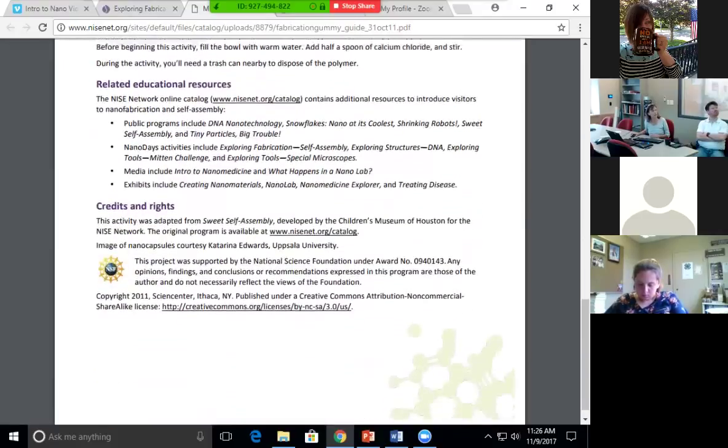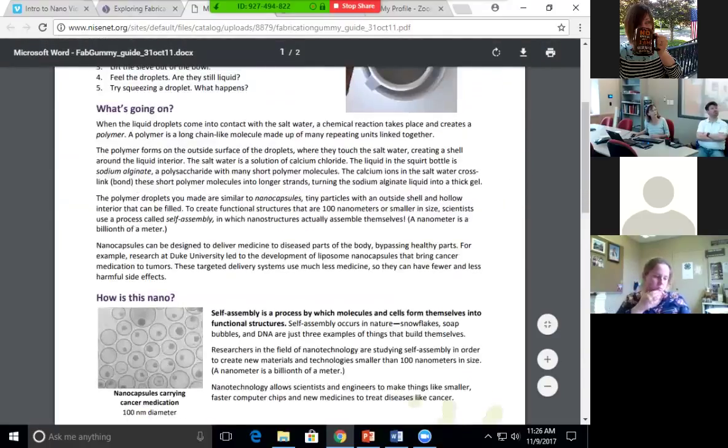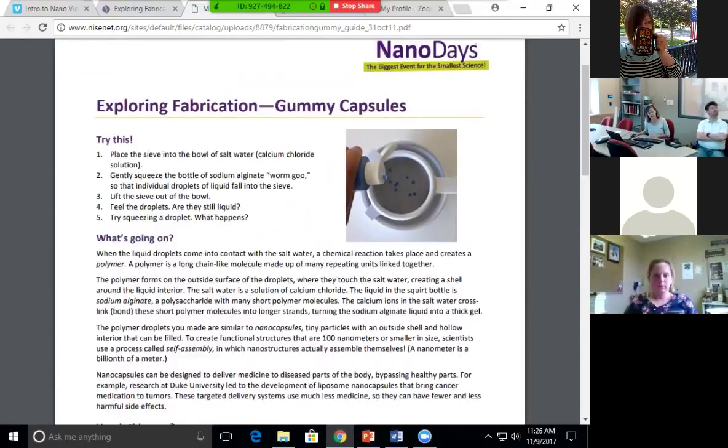I think mostly the second page of the guide is usually for the educator. The first page of the guide is something for the kids to have or to hand out or take home to their folks.